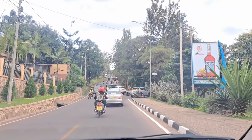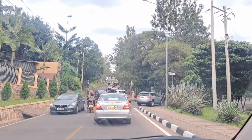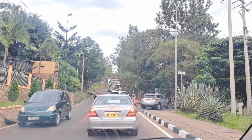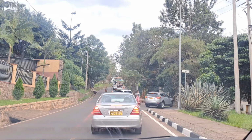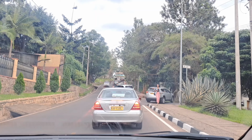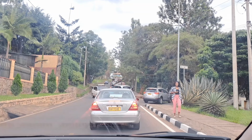Oh, where was the president today? You know, he lived on the other side, close to where we did the intro. Oh God, I didn't know. So they stopped. So guys, we have to wait for His Excellency Paul Kagame to pass. Why is that guy beeping? He can literally see everyone is stopped. It's crazy.